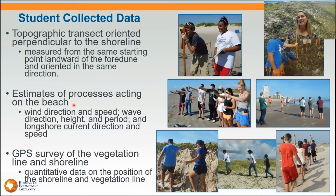The third piece of data that we collect, the third data set, is using handheld GPS units to survey the position of the vegetation line and the shoreline on the day that we are out there. So they just walk along, like these pictures show, right along the edge of the continuous vegetation at the back edge of the beach at the start of the dunes, and then also right along the water's edge. We have them map a feature that we call the wet dry line.